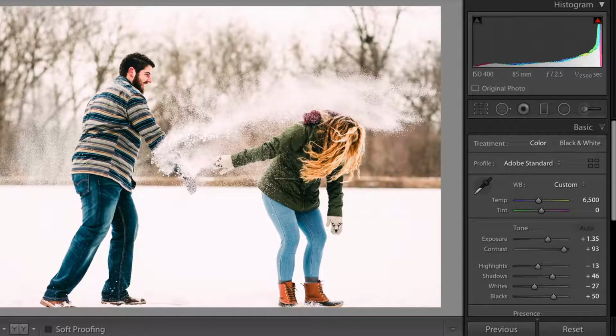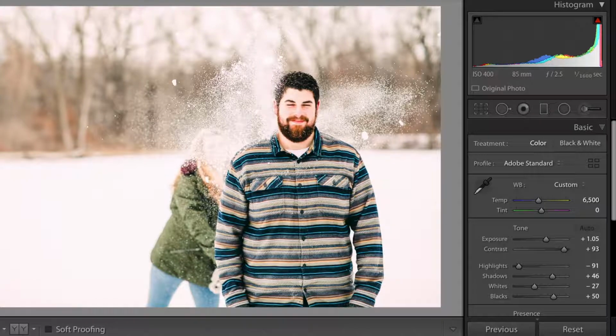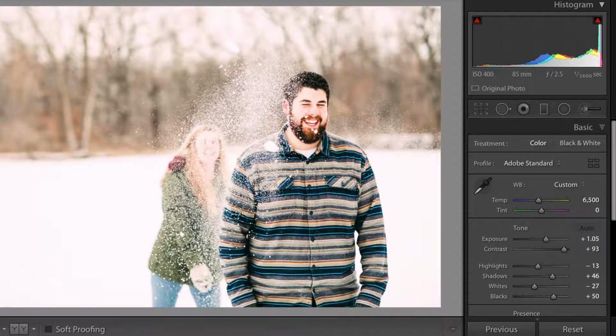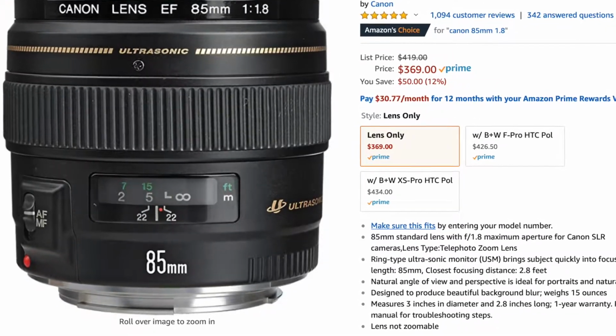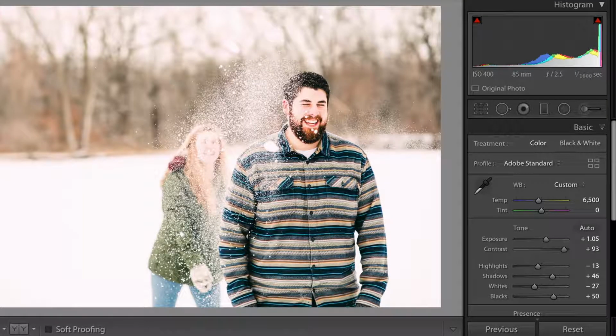So if anybody's looking for a really good portrait lens that you can get fairly cheap, the 85 1.8 from Canon is a really good option. Stop that down to f2 or so, and you're going to be able to create some beautiful images.